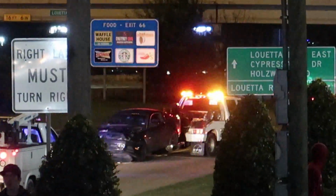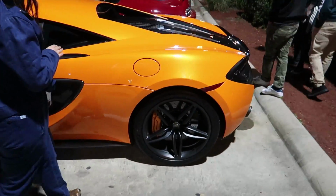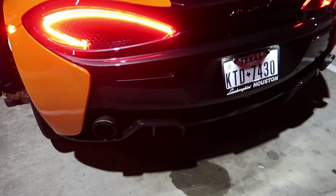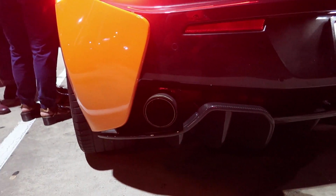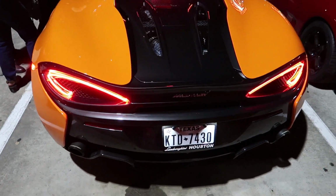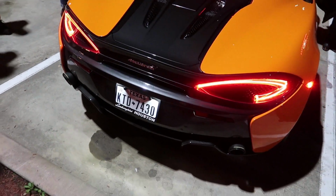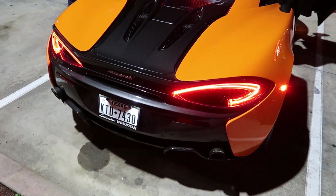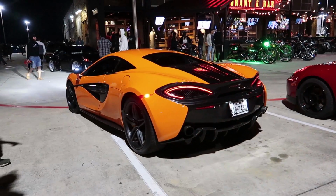There it goes. RIP Mustang. Going in hot for the startup on the McLaren 570S. That is a Fab Speed exhaust on a McLaren 570S. I need to get me one of these too. Add it to the list.